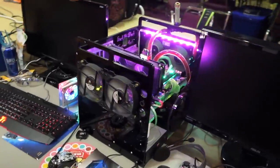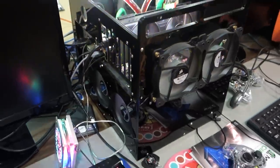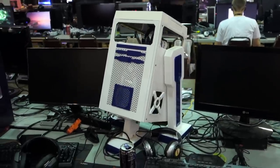Oh, this is cool. Check this out. It's looking cool. It's all open up. I like how the fans are on the outside. It's kind of rough looking and unique. I like it. Got the Minecraft R2-D2 case here. That's pretty darn cool.